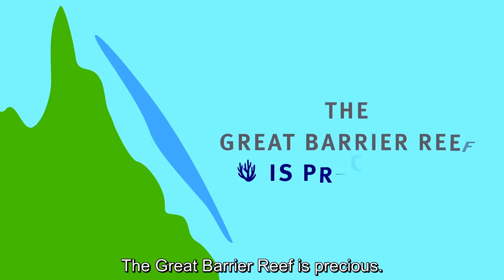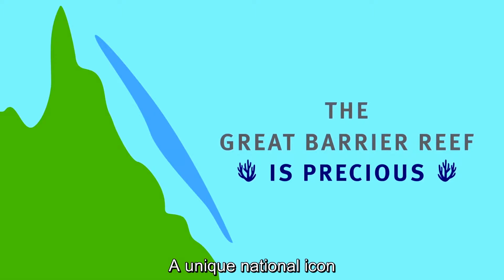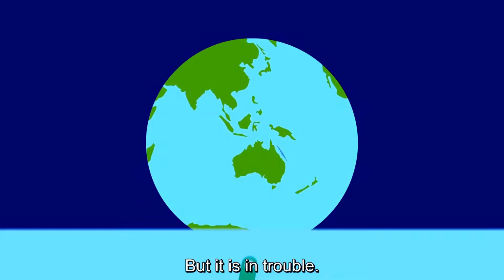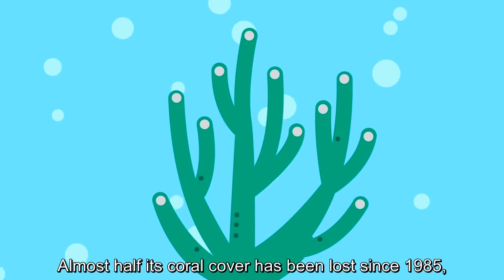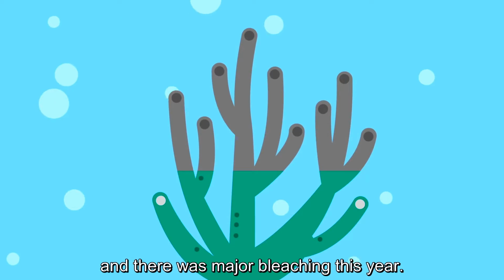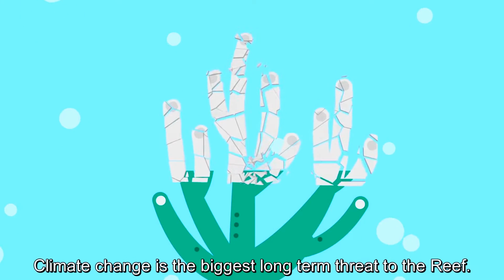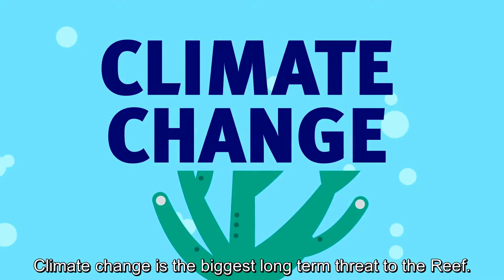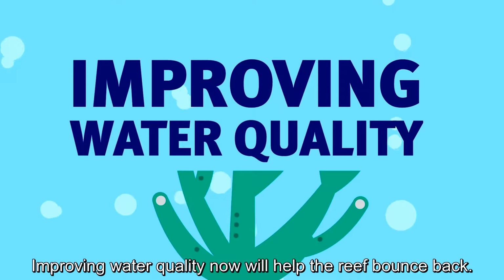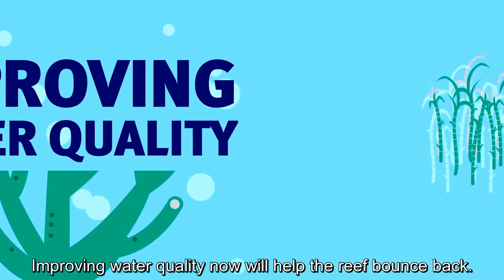The Great Barrier Reef is precious, a unique national icon and important to the whole world. But it is in trouble. Almost half its coral cover has been lost since 1985, and there was major bleaching this year. Climate change is the biggest long-term threat to the reef. Improving water quality now will help the reef bounce back.